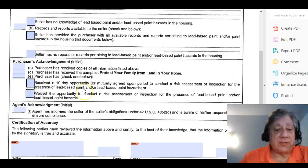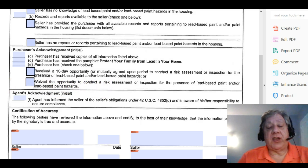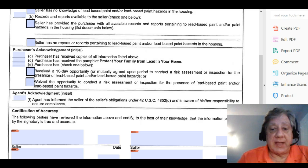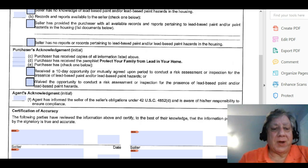And the purchaser has received a 10-day opportunity, or agreed upon, to conduct a risk assessment or inspection for the property, or waived the opportunity. I always suggest, I would rather be more cautious, that they get any and all inspections. Don't be the real estate agent who says, you don't need it, don't worry about it, why would you need it? Give them the option. Now, they don't have to do it.